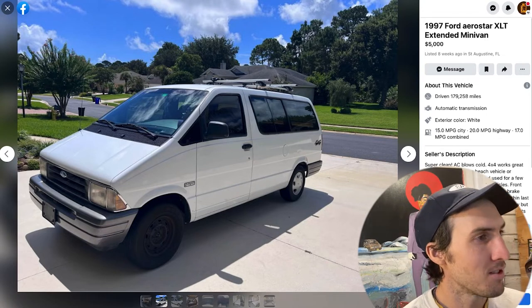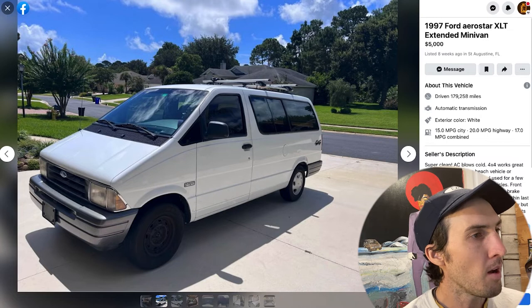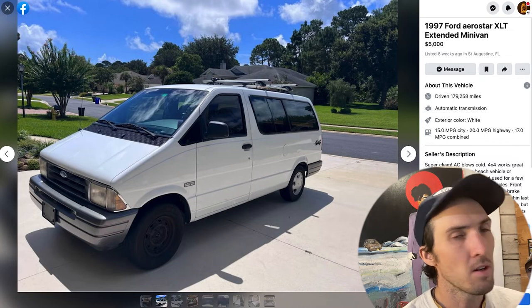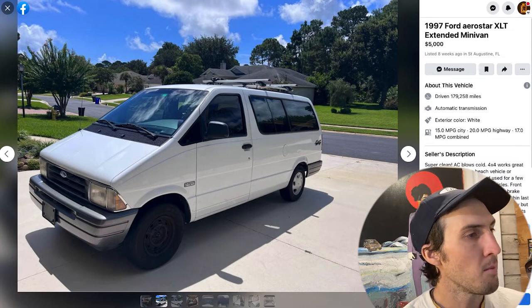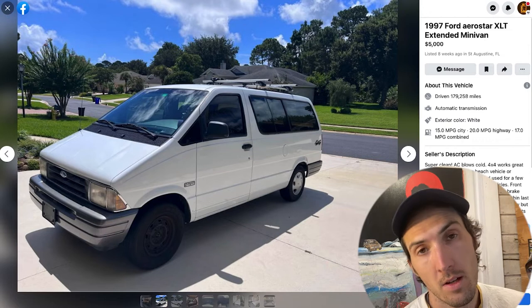Super clean, seller's description: AC blows cold, 4x4 works great, would be an awesome beach vehicle or weekend camper. Bought and used for a few trips and no longer need two vehicles. Fair enough. Front brake rotors and calipers, fuel pump, brake master cylinder, radiator, all replaced within the last 6 months. So there you go. Recent service.